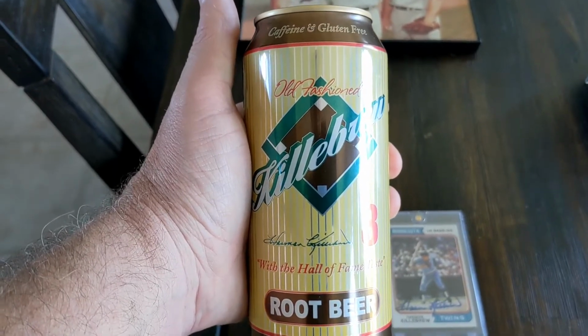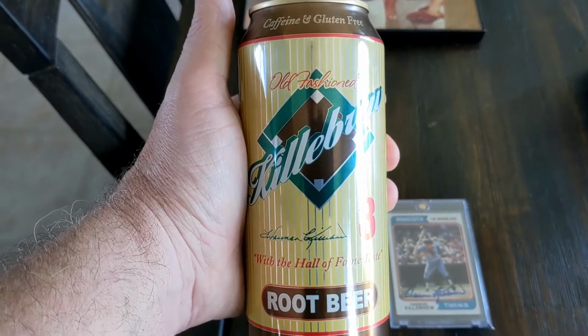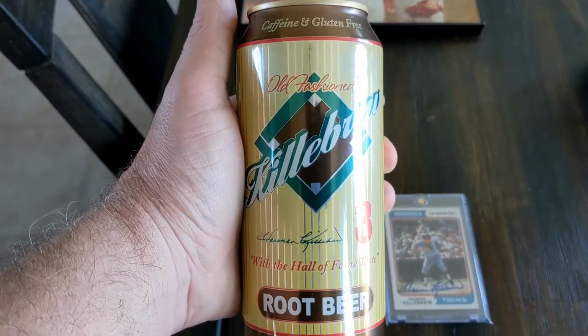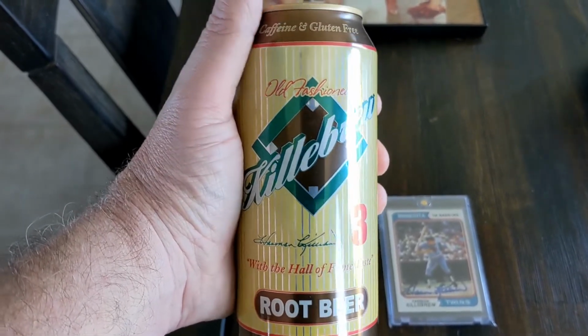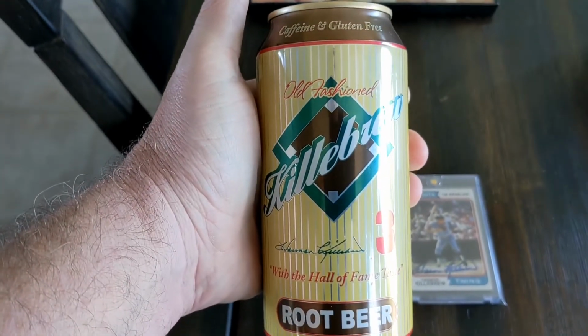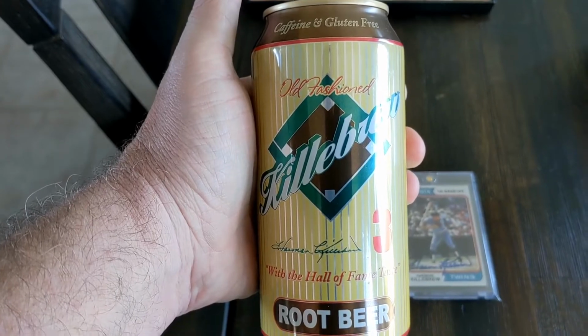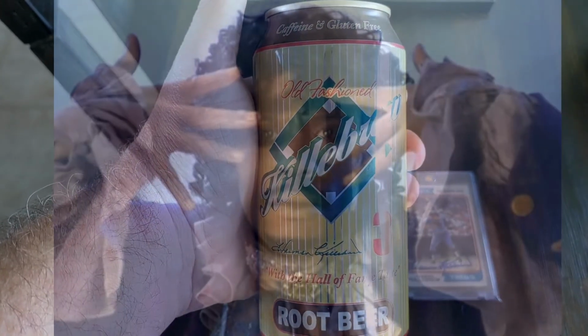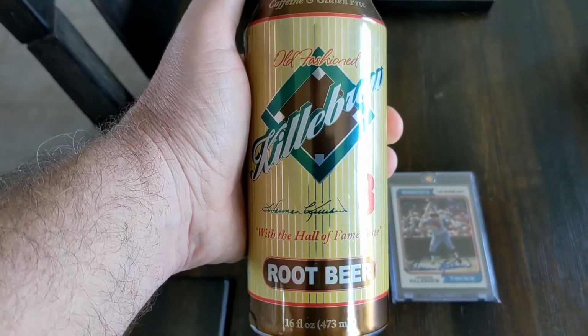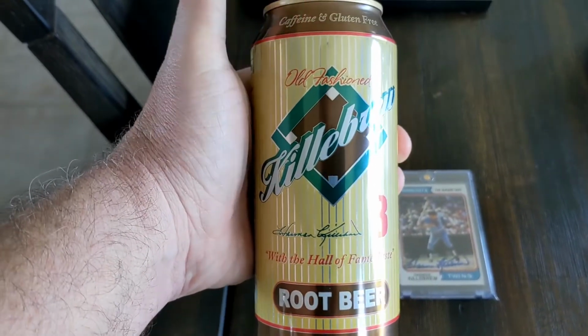This is local to Minnesota. I don't know if neighboring states are able to imbibe in this assuming tasty beverage. I have not opened it up. This is brewed from the magical waters of Lake Minnetonka. No, I don't know if that's true or not, but when else are you going to be able to say that? This is awesome. So Dustin, thank you.